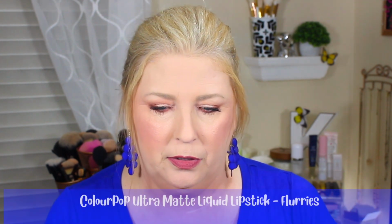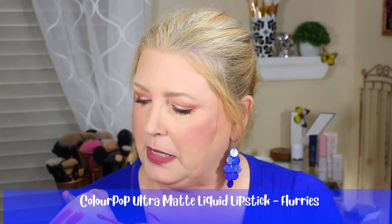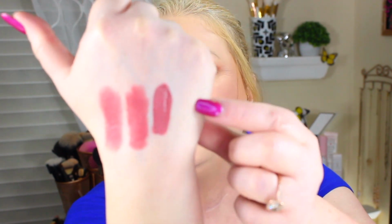And then last but not least, by ColourPop, I picked up one of their Ultra Matte Liquid Lipsticks. I haven't bought any of these in a very long time. These can be a little dry on your lips, so once this dries down, I like to go in with just a little bit of gloss over the top. And what color are you? You are Flurries, and so that is it right here. And those dry down and they last for a very long time.